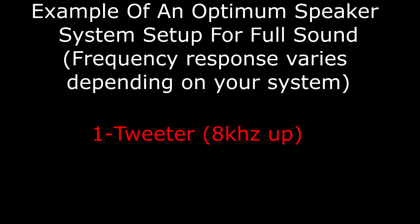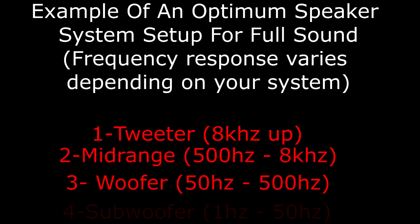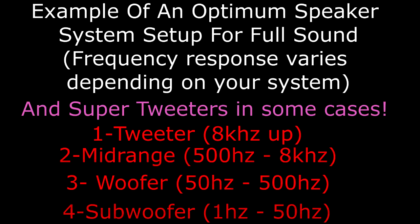It's why you see many home systems use a tweeter, mid-range, and woofer. The woofer handles the mid-bass and the bass. The subwoofer is optional if you want to go much lower and louder, usually sold for home theater systems. Example of an optimum speaker system setup for full sound, frequency response varies depending on your system. Tweeter, mid-range, woofer, subwoofer, and super tweeters in some cases.